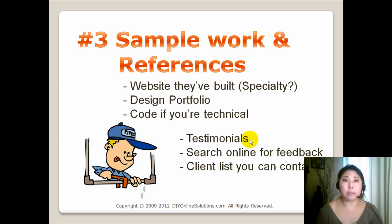Designer portfolio, same thing. If you're hiring somebody to do a design for you, for your logo, for your website, you want to take a look at this. If you are an attorney or a doctor and this designer is completely capable, but they specialize in cartoon cutesy stuff, that might not be a good fit, right? So pay attention to things like that. Now, if you're more technical, then you can always ask for a piece of code. Okay.